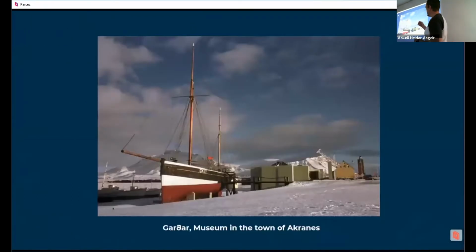This is the museum I was talking about. It's a lovely museum. It's actually founded by my grandfather, and so I have vivid memories from it. It was really special to be handling objects that he was categorizing, I think from the 50s. So it's very special.